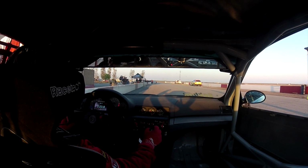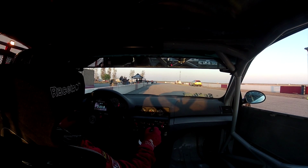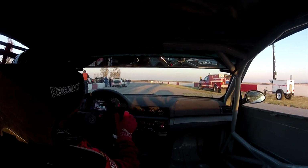He gets a penalty for unsafe re-entry after his spin. He gets a stop and go penalty for that. Really a shame. This is really going to hurt him. It's going to drop him right down to the bottom of the standings. Well, his team better remind him that there's a speed limit in the pit lane, so he doesn't want to get a second penalty.